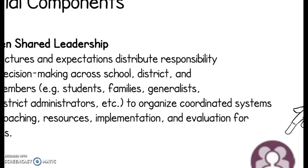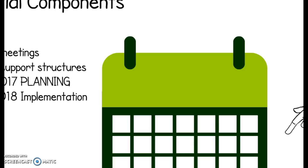Team-driven leadership can be provided at our school level, district level, as well as our community level in a variety of different ways. It's a way that we can take leadership and organize systems and trainings for us to implement interventions and other ways that we can create student success on campus. The way it could look here is through monthly meetings and creating student support structures.